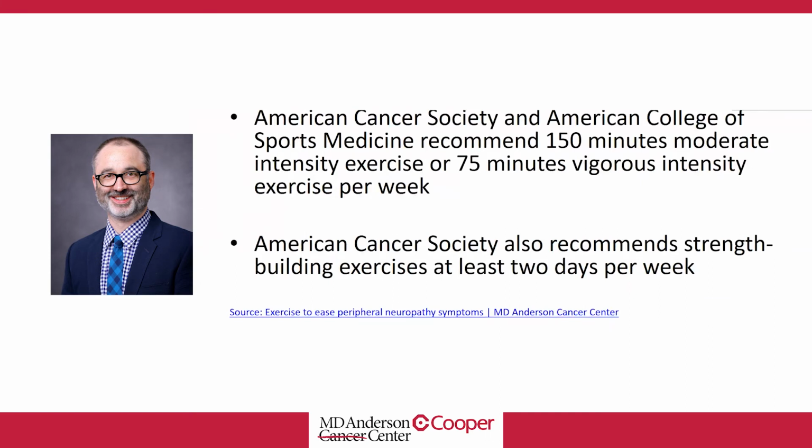So who cares? Well, the American Cancer Society and the American College of Sports Medicine recommend a pretty good amount of exercise. They recommend 150 minutes of moderate intensity exercise or 75 minutes of vigorous intensity exercise per week. The American Cancer Society also recommends strength building exercises at least 2 days per week. So that's a fair amount of exercise. And I'll say that any amount of exercise is probably better than none. But to really get the most benefit out of it, aim for 150 minutes of moderate intensity or 75 minutes of vigorous intensity per week, with at least 2 days a week of strength building exercises.